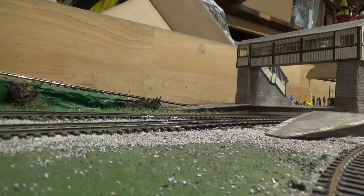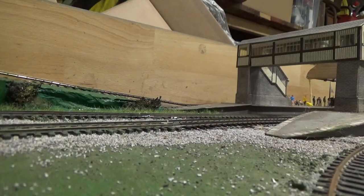So overall, the Heljan Class 14 Teddy Bear is a superb model, and I can't fault it. Stunning detail, excellent performance and strength. What more could you want? It's an all-round stunner.